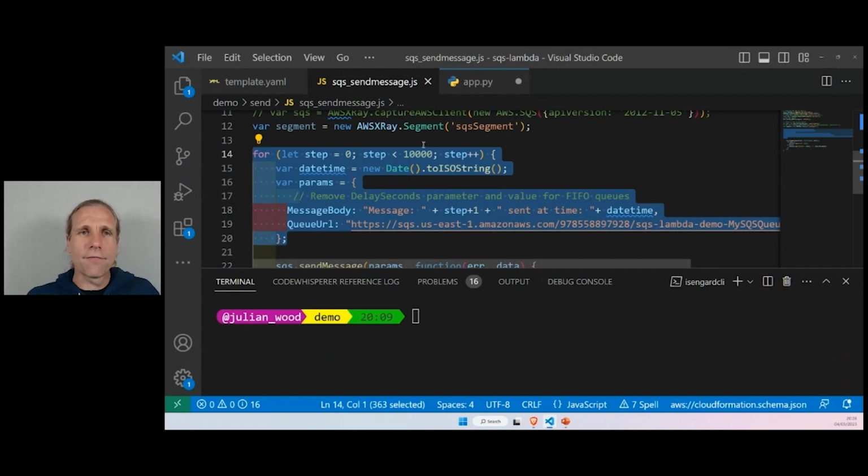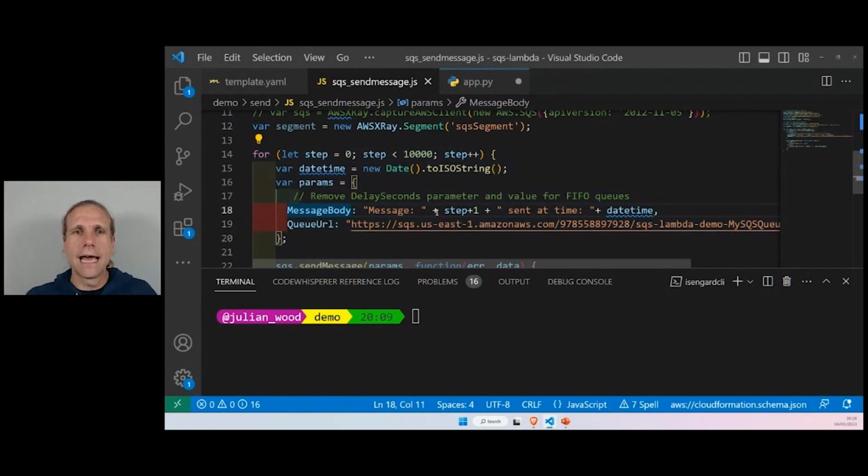Now, I have a producer application written in Node.js, which is just putting items onto the queue. I've actually run this beforehand. It takes a bit of time, and I've basically put 100,000 messages on the queue. So it was very simple. All it's going to do is create a message body with the number of the steps and the date and the time. And this is the URL of my queue, and I'm just going to send these messages.